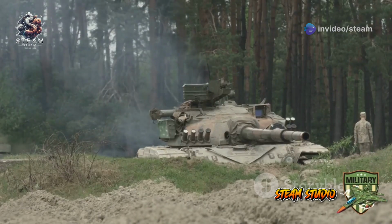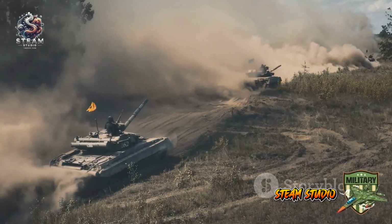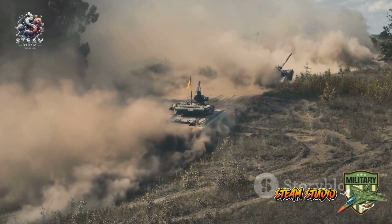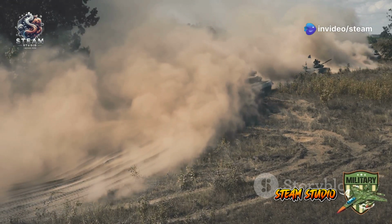Making the tank good at shooting and moving quickly was a new way of thinking about how to fight battles. The French believed that a small group of tanks that worked well together and moved quickly could beat a bigger group of slower tanks, even if those tanks had stronger armor.